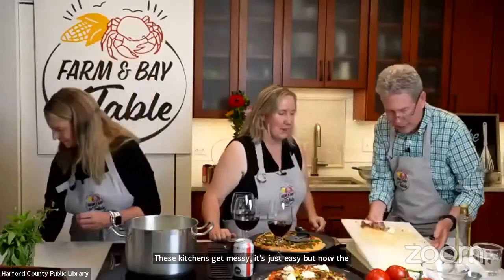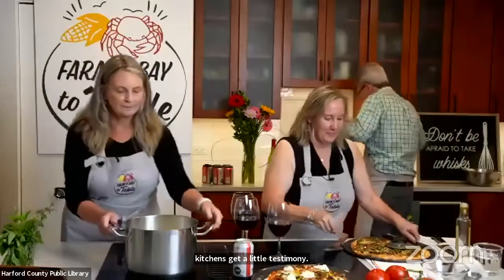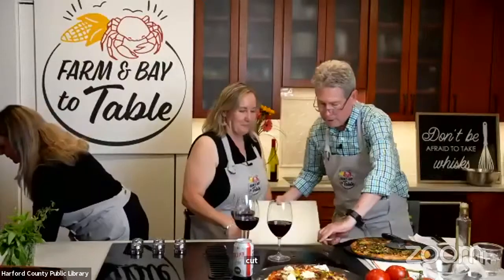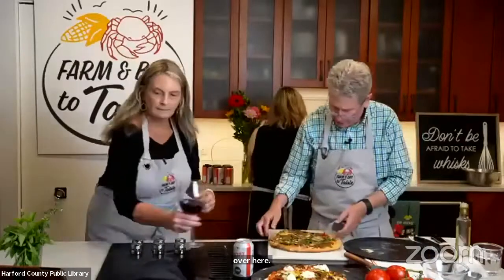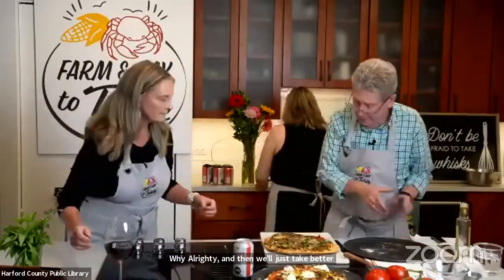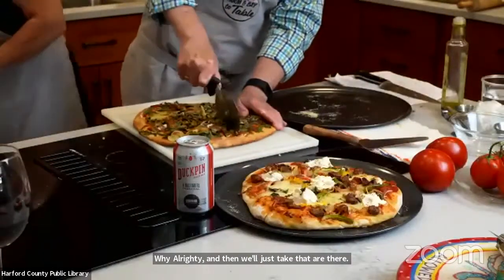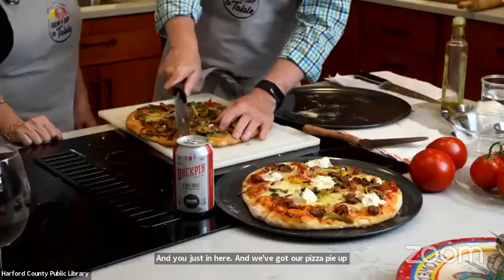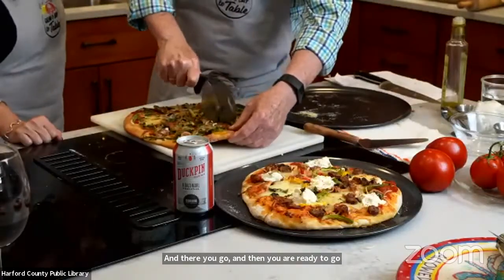Take the whole cutting board. There we go. I'm gonna take this off and then put that over there. We'll flip this over here, move the wine, and then we'll just flip that over there. And you just take the thing here, and we're gonna cut our pizza pie up, and there you go. Oh my gosh, it's beautiful. You're ready to go for your very own pizza pie.